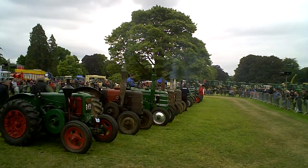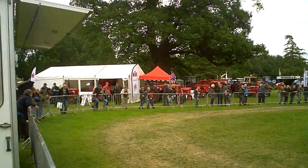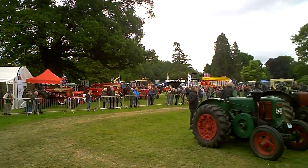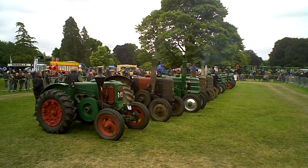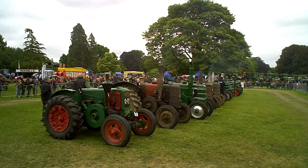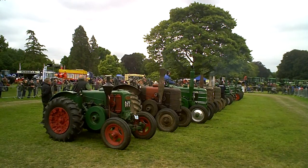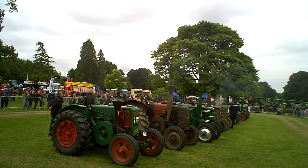So next we've got 1946 Marshall tractors from 1930 up to 1958. All had a single-cylinder diesel engine, which gave them a distinctive pom-pom exhaust note. The engine could be started using a special cartridge similar to a 12-bore shotgun. These tractors were extensively used by contractors for threshing and wood sawing. These tractors come from Thirsk, not too far away.